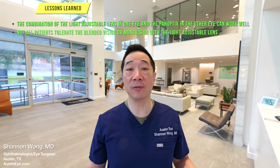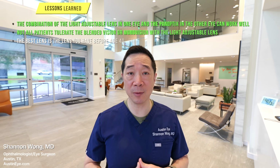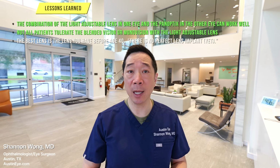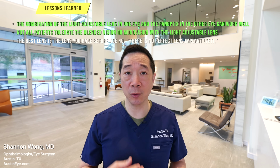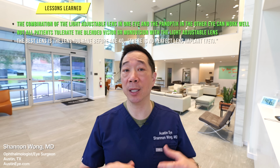So the rule of cataract and lens replacement surgery, that there is no perfect lens implant, has been true and remains true today and will likely remain true for the foreseeable future. The best lens is the lens that you were born with and that you have until the age of 40. Thankfully, our patient is happy with her visual outcome.